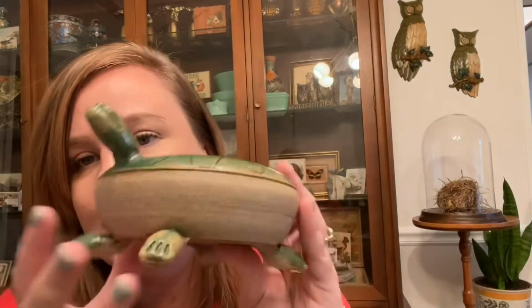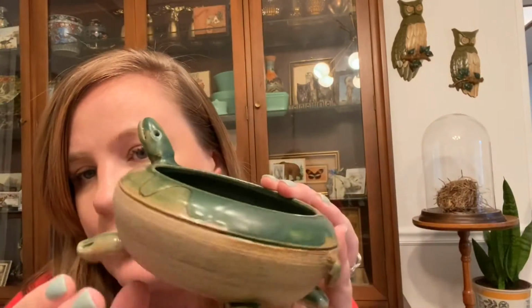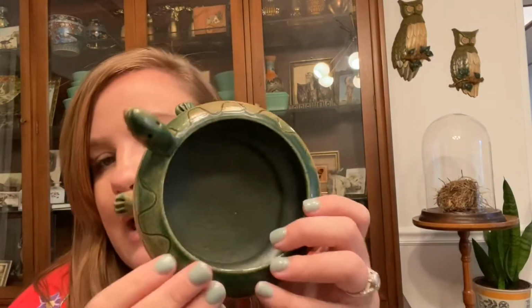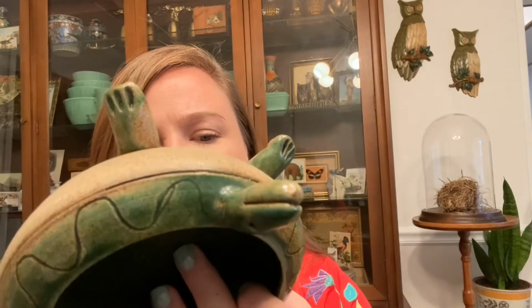So the first thing is this little turtle. I love him. I love animals so much, and I love pottery, so it's the absolute perfect combination. He's so cute. He's probably a little ashtray, but I think he would be a really nice little catch-all for jewelry. I loved his little tail, and he is signed. He was $1.50, so totally worth it. Super cute. And then the other thing I got, I'll show you at the end because it's something I'm going to keep for myself.